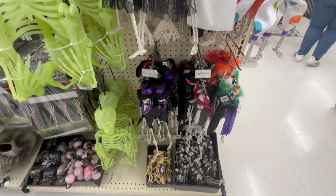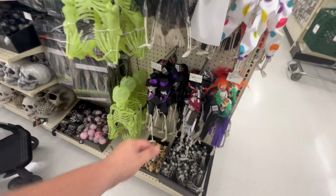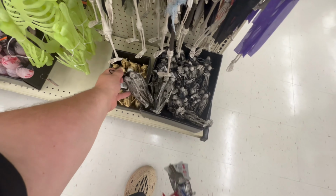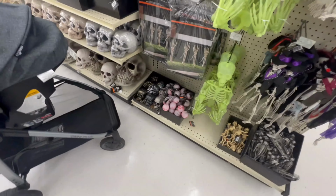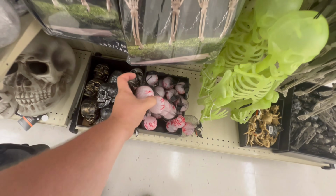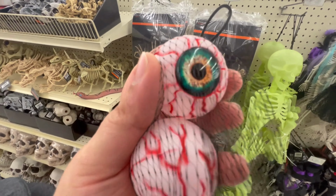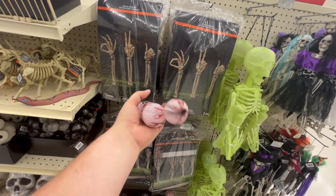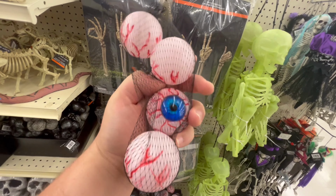Look at these little hanging things here. We've got a clown. Here's a pirate one. I love that. That's my favorite. Here's a little bag of smaller skeletons. That's pretty cool. Here's a bag of eyeballs. All right. That's sweet. I love the eyeballs. Look how detailed that is. That is so cool. These are like the best eyeballs that I have ever seen at a store before.